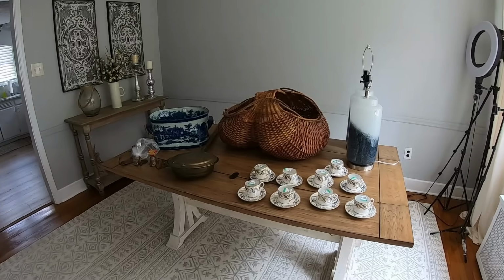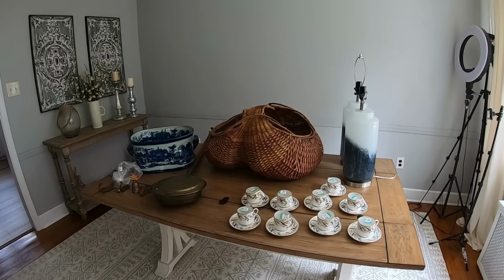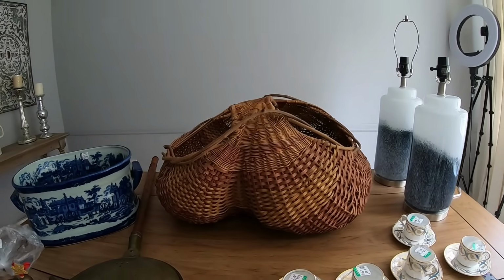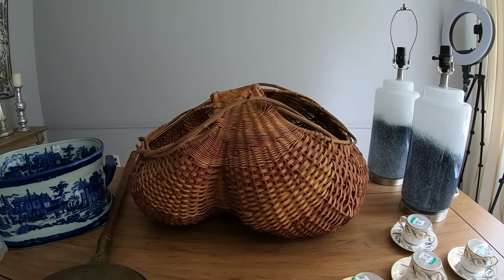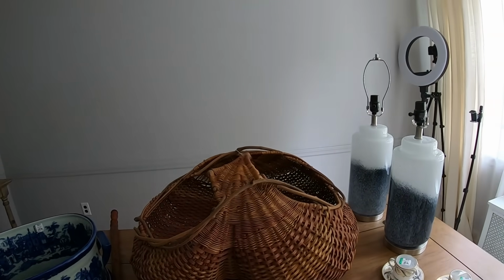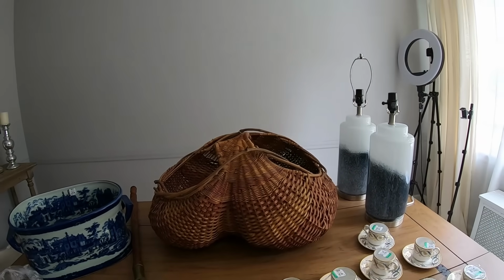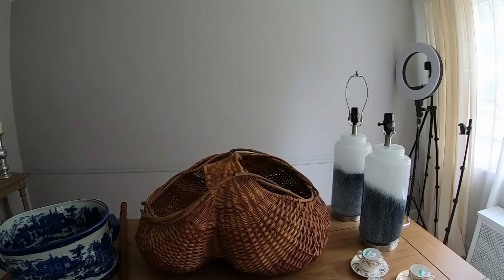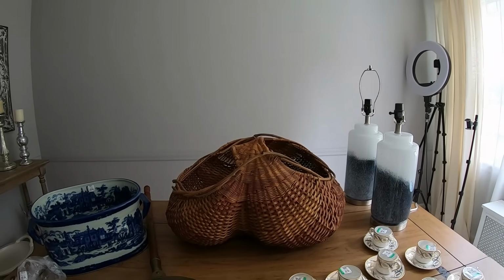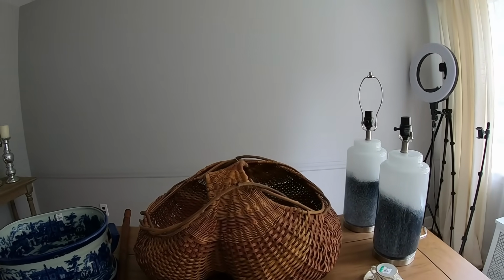Here are a few of the more interesting pieces I found. I feel like the basket is like the elephant in the room. So I did go back and forth, but somewhere in my heart, I knew I was taking this basket because it's just so spectacular. I've never seen a basket like this, and I've looked at a lot of baskets. I've personally owned a lot of baskets. I'm very into baskets, and I sell a lot of baskets.